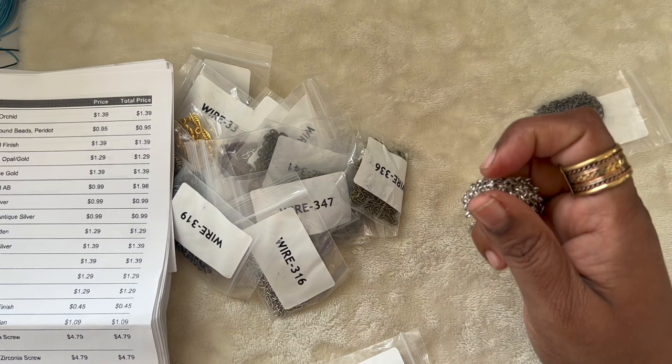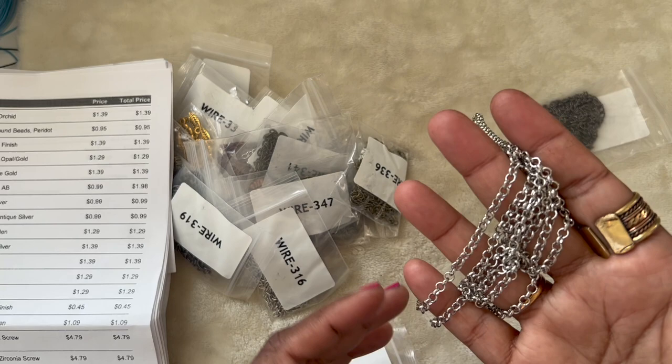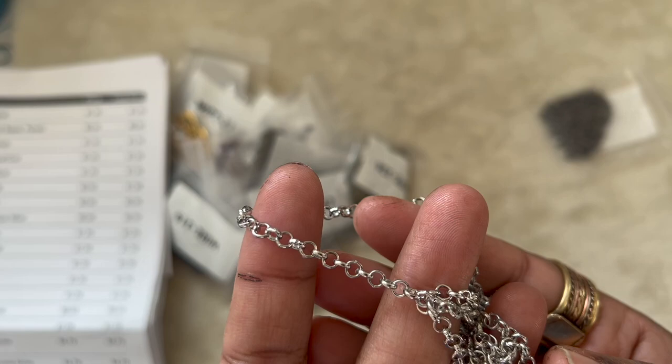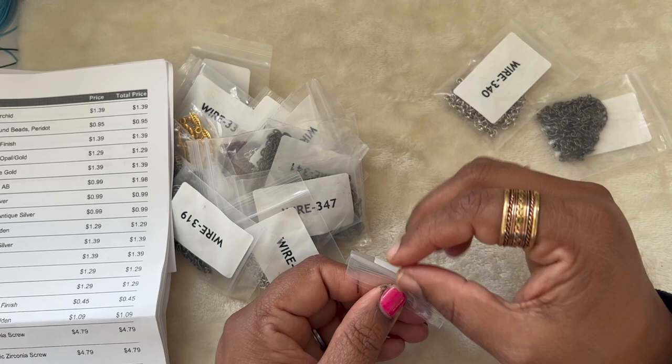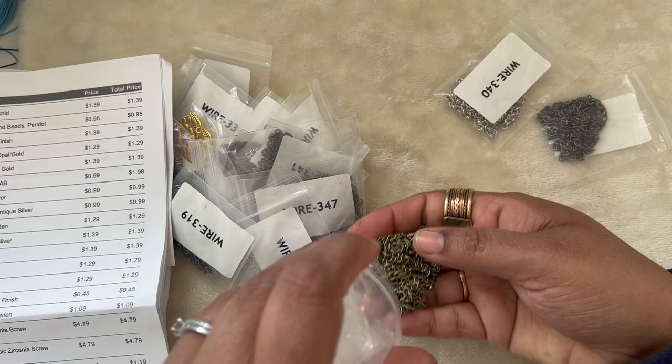And this one is steel Rolo chain. It's 4mm antique silver. It's $1.39. It's very, very pretty and useful. And as I said, I can also use it as a small jump ring. And this one is $1.59, antique bronze, 1 meter, 4mm chain.